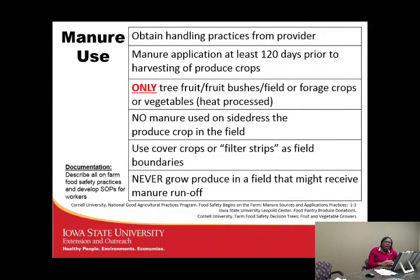Moving on to manure use, although I know it's general practice for master gardeners not to use raw manure, I just wanted to make sure that we go over those best practices so you're aware of the best practices for manure use in fresh produce. So this includes some of the tips that are listed here, such as applying raw manure at least 120 days before harvesting, and using cover crops as a boundary for your produce. Please note that with whatever fertilizer you're using, you use it at the proper standard as recommended by the manufacturer as far as your fertilizer and as far as food safety practices.